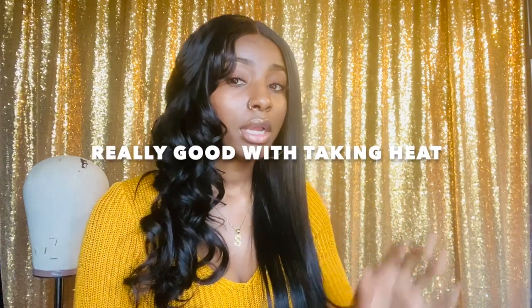So yes, as you guys can see, this hair does curl. You can either wear it curly or you can wear it straight. So you have options with this hair. This hair is really good. It's really soft. I didn't have the flat iron on too high and the curls were still able to come through. So this hair really did answer my question.